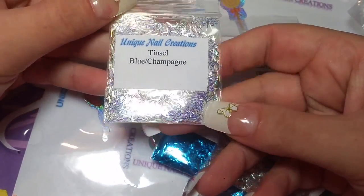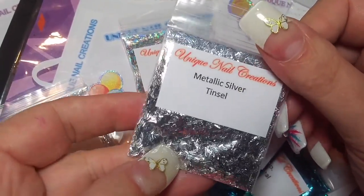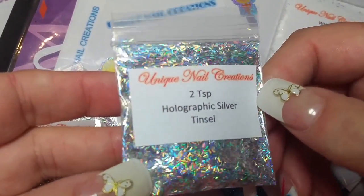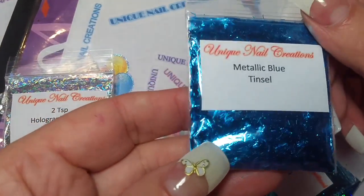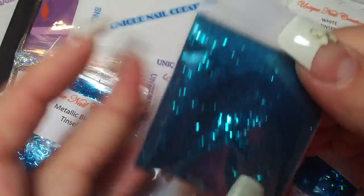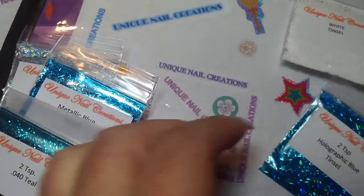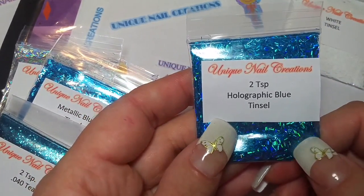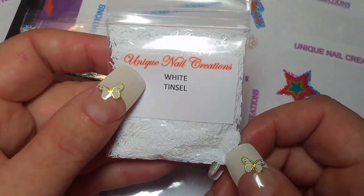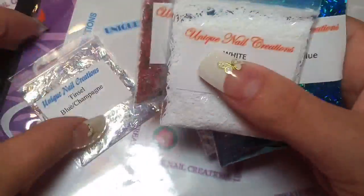So anyway, you're going to get the blue champagne tinsel. Everybody loves that stuff. There's a metallic silver tinsel. This, I did put 2 teaspoons in this one. This is the holographic silver. This is the metallic blue tinsel. This is 040. Actually, that's an 015. I don't know why I put an 040 on there. That's an 015. Teal metallic glitter. And then there's 2 teaspoons in this one too of the holographic blue tinsel. And then this is the matte white tinsel. And I believe there's 1, 2, 3, 4, 5, 6, 7 things in here.